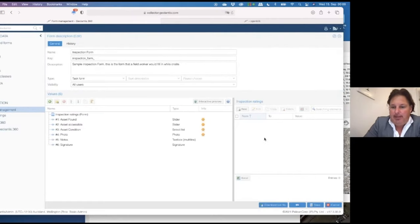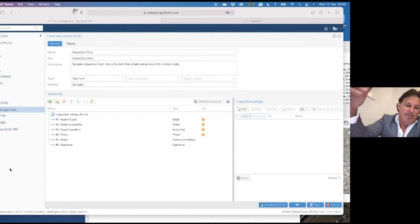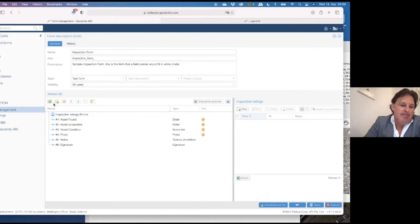If I go to form management, that's a very simple configuration here, but I have an inspection form. So you can open the form editor, depending on how complex. We have different levels: simple, intermediate or advanced, with more or less functionality or complexity. Everyone can do that.